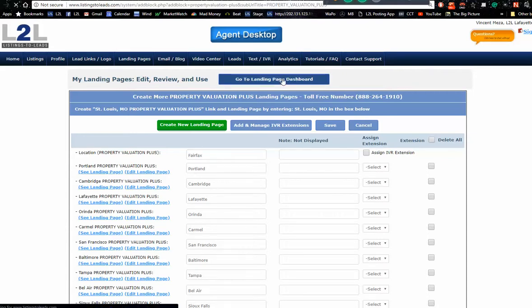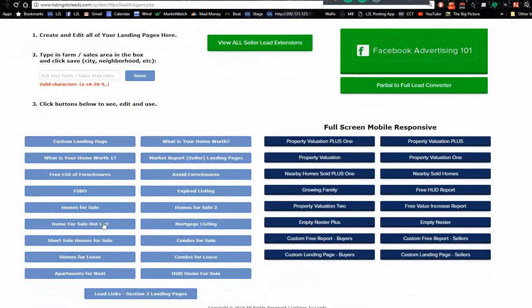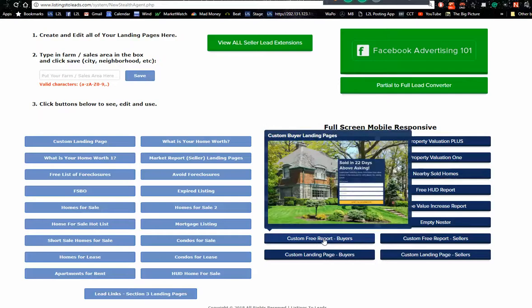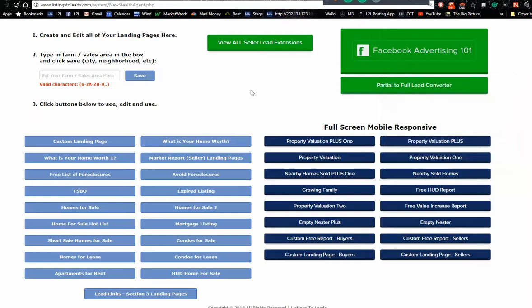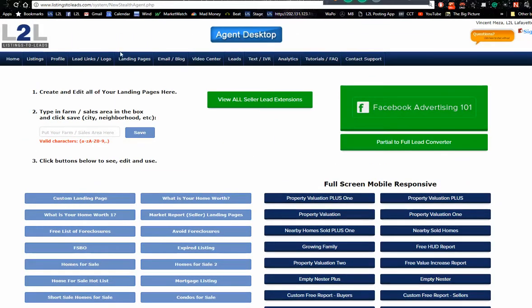And let's just go to the dashboard one more time. We have landing pages for FSBOs. So if you want to engage a FSBO and maybe convert that to a listing, expireds, condos for sale, growing families, empty nesters. You want to create a custom free report, or just a custom landing page, or homes sold nearby. All these things, they're all for you. You can log in and just start using them.